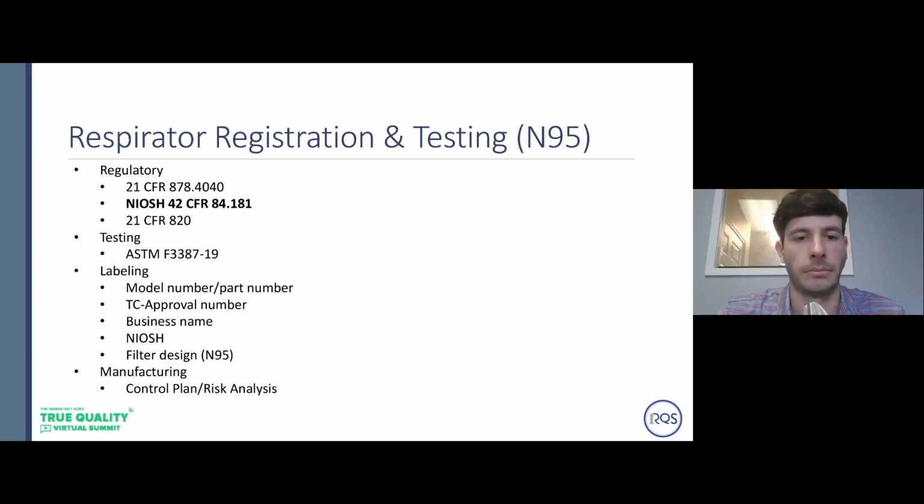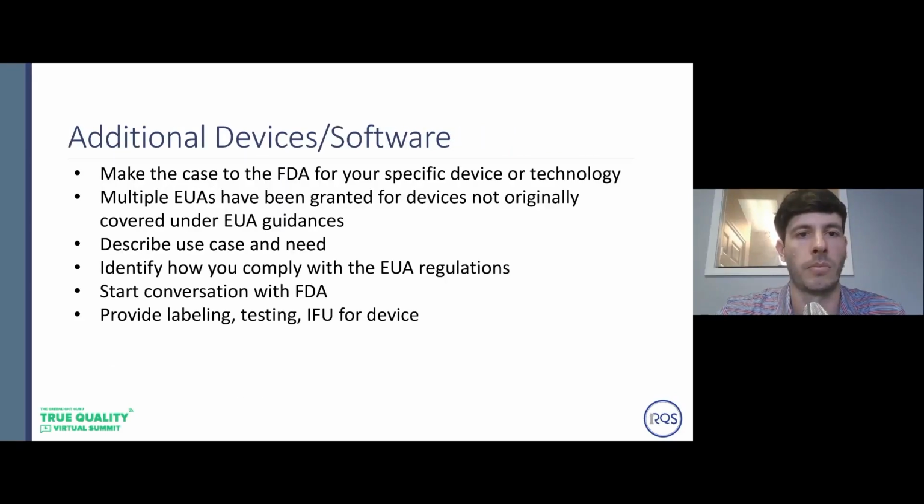So that's kind of the main supply ones. There's obviously other additional things that we could talk about, thermometers, things like that. Those have their own guidances. So if you have specific questions about any other type of device, definitely reach out to us. I know Allison Kamiyama and her team are doing a webinar later today on remote monitoring and digital therapeutics. So definitely listen to that. They'll have a bunch of great information as well on those specific devices.